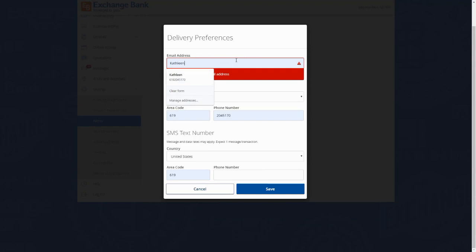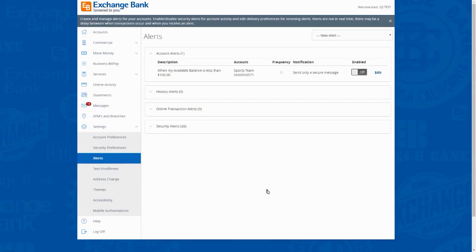Sorry, I did not properly complete that. We're looking out for you. So if you only want it by text, only complete the text area. If you want a phone call, put your phone information in there. And if you want an email, put that in there as well. If you want it in all three, go for all three. I think that's a little overkill, but to each their own. Okay, so that was security alerts.